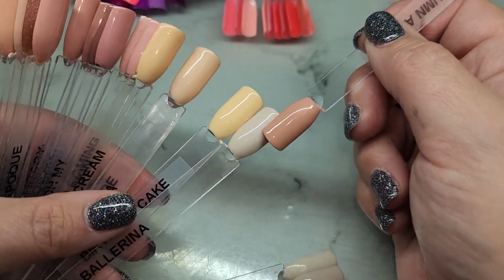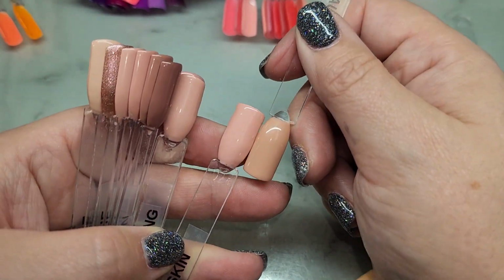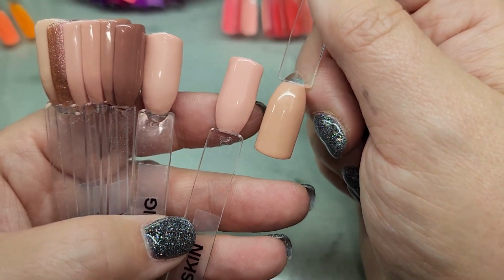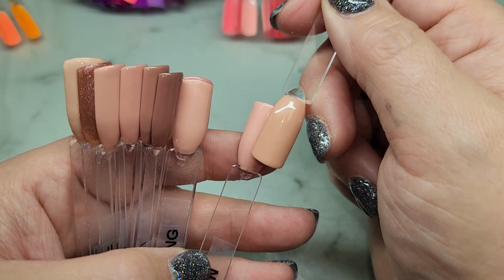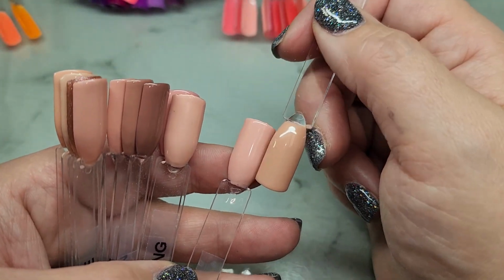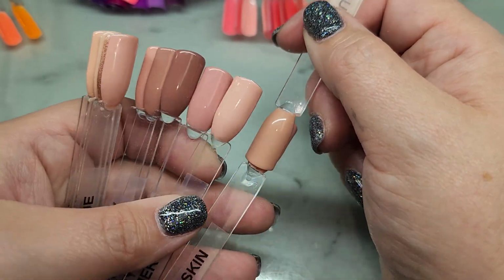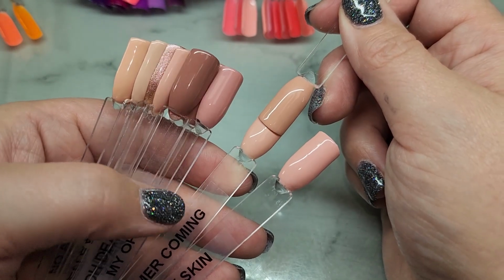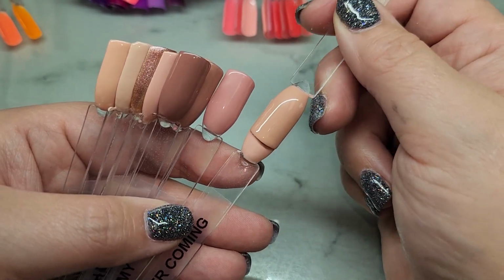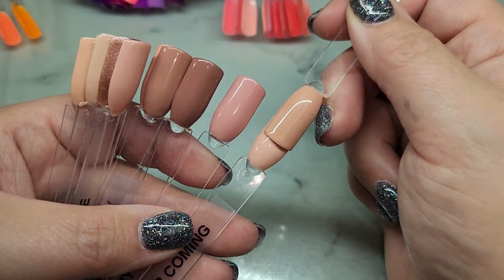None of those. Here is Under My Skin. It's definitely more peach or tan than Under My Skin. It's coming up a little yellow toned on camera. It's closer in real life to Under My Skin. It's a bit deeper, just a little bit. And then we have Summer Coming. Again, very close, not quite on the money, but very similar.